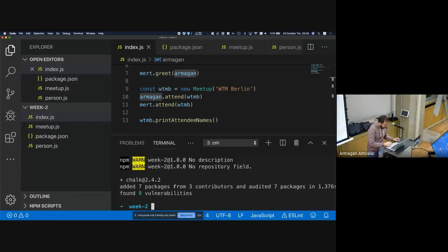something happened there. And then I see a line. It says, added 7 packages from 3 contributors. Why? I just wanted a single package. Just want one. Why do you think so? Why does it say 7 packages from 3 contributors?